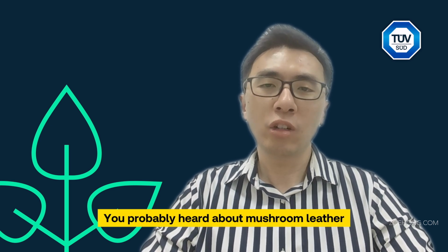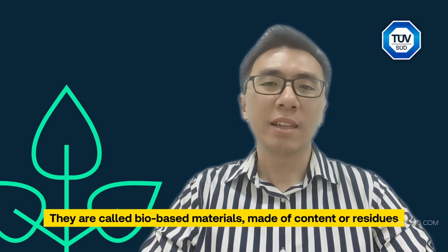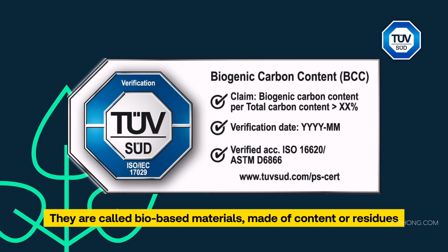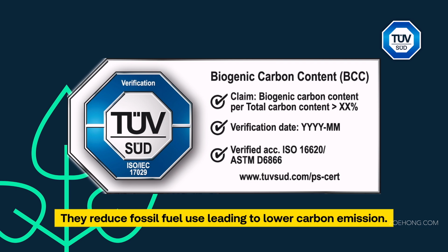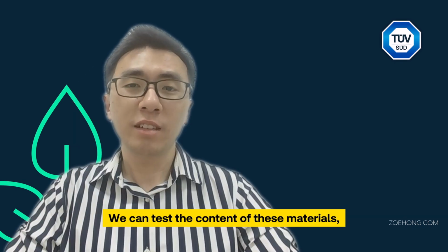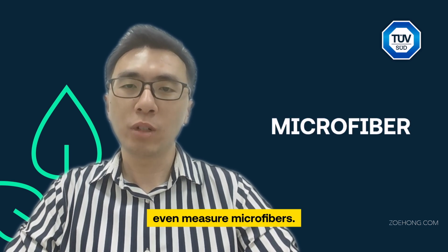You probably heard about mushroom leather or protein fiber. They are called bio-based materials, made of content or residues from crops, trees, other plants, and animals. They reduce fossil fuel use, leading to lower carbon emission. We can test the content of these materials, even measure microfibers.